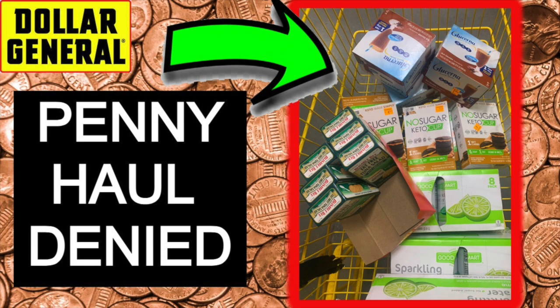Well, I guess this thing in couponing, you win some, you lose some. And when you have a very delicious and gorgeous penny haul, such as this one, where you're going to get tuna fish and sparkling waters and stuff that you really could use in your household, and when it gets denied at the register, that's when this gets frustrating.